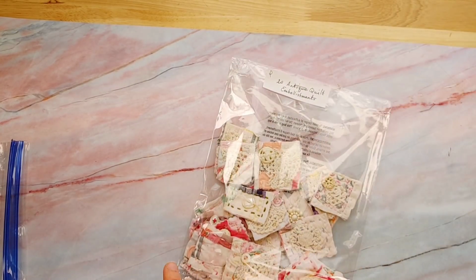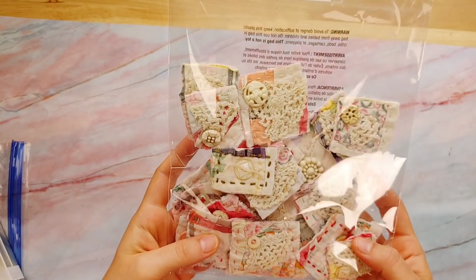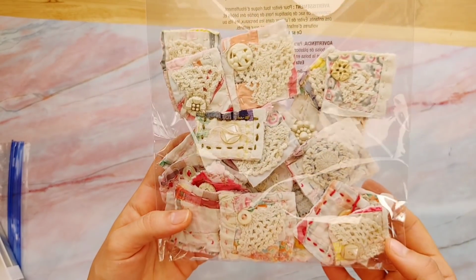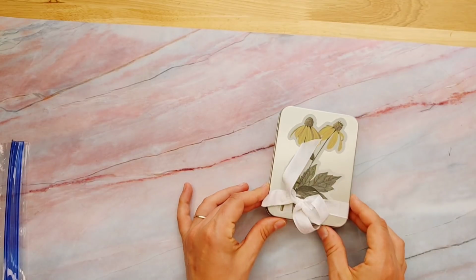And then I think this is the last item of the day. No, it is not the last item. Okay, we have 2 left. So this is from Paula, Antique Quilt Embellishments. I think you can see through the bag. I'm not going to open it right now, but I will take pictures. Look at the little hand stitchings, the antique quilts, and the buttons. Oh my goodness, so beautiful. 20 of them.